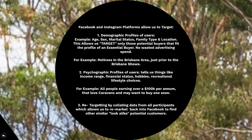Psychographic profiles tell us things like your income range, your financial status, your hobbies, your recreational lifestyle choices. Whilst this is somewhat vague, it allows us to capture client intelligence by linking. For example, the Facebook algorithm gives us knowledge on your personal preferences. If you're part of the Mercedes-Benz Owners Club, or you love power boating, or you own a Dodge Ram, that's going to indicate that you've got a higher disposable income. If we know your demographic profile suits and you have a high disposable income, and for example you're at semi-retirement type age, then you become the perfect prospective customer for a Design RV in that area.